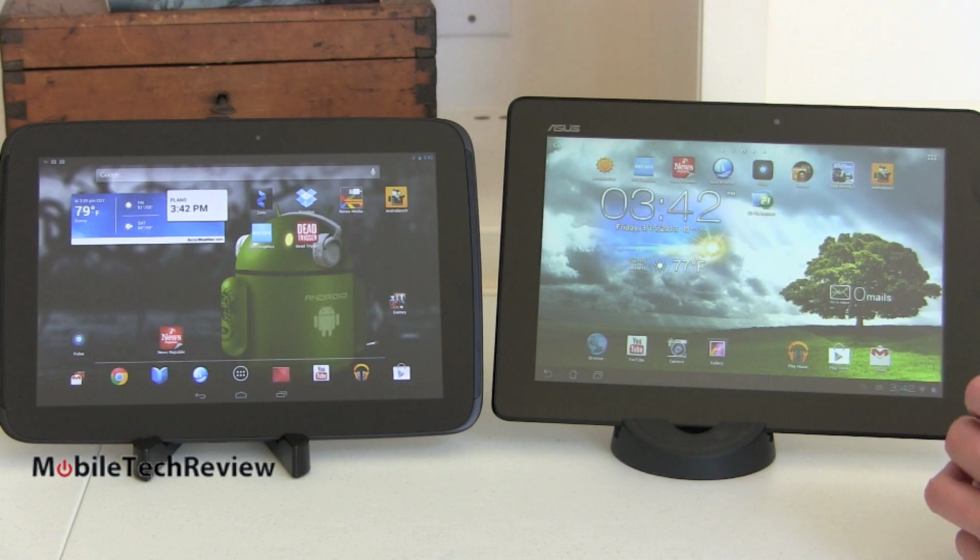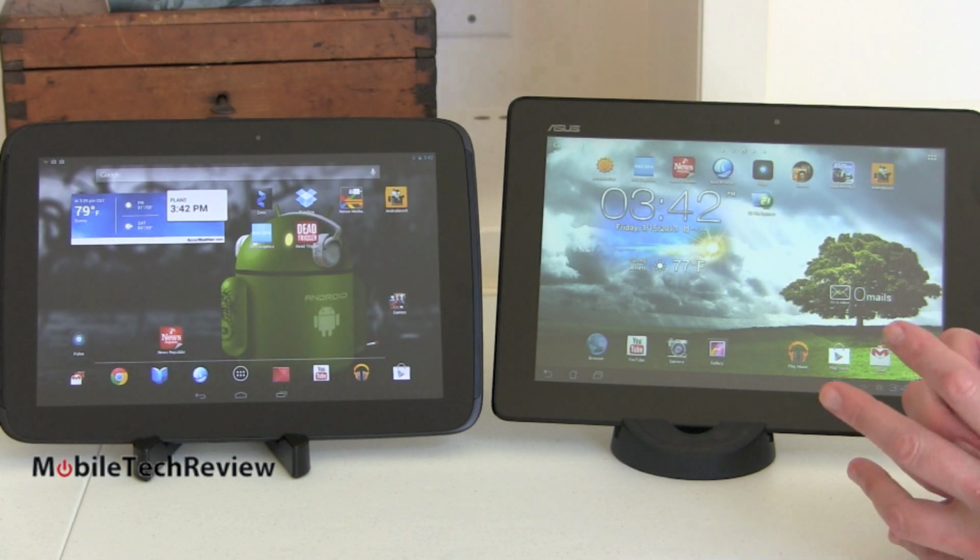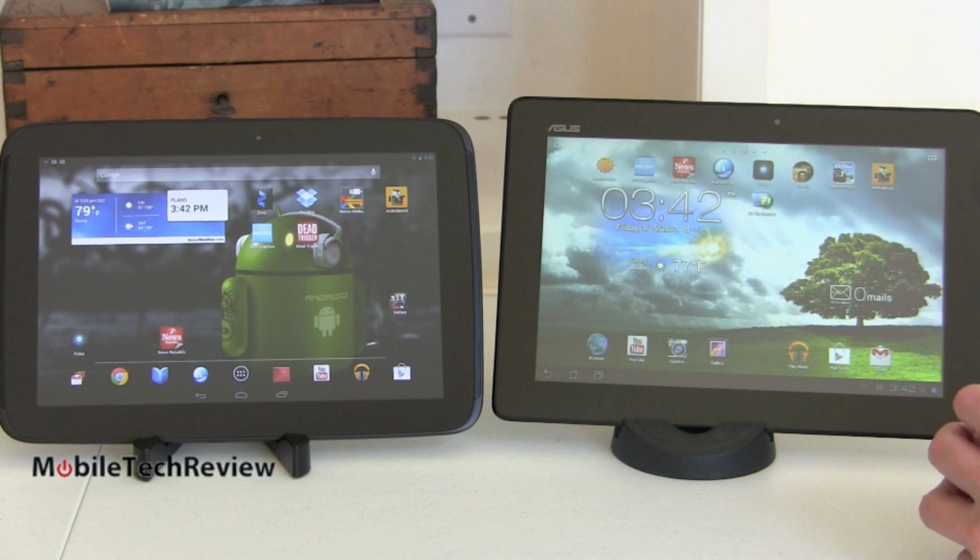Not quite as good. When it gets to the 5 megapixel cameras, well, obviously you're going to get the same resolution there. I do give the edge to the Nexus 10. Samsung really knows how to make a nice camera.